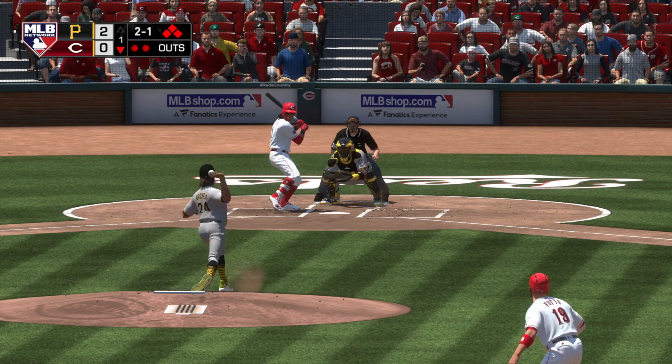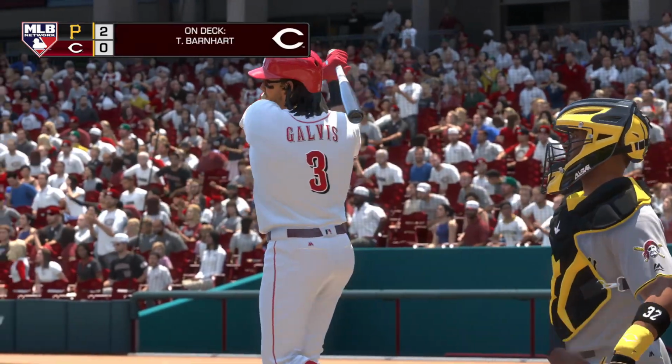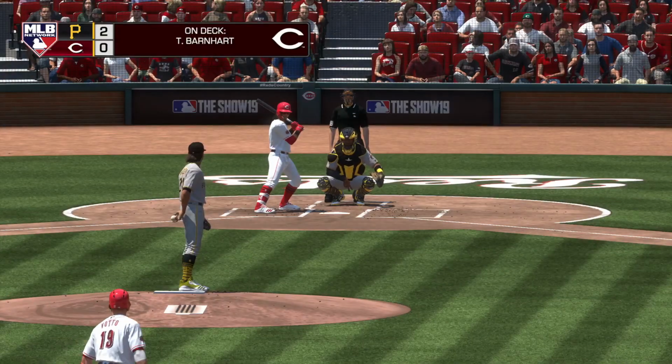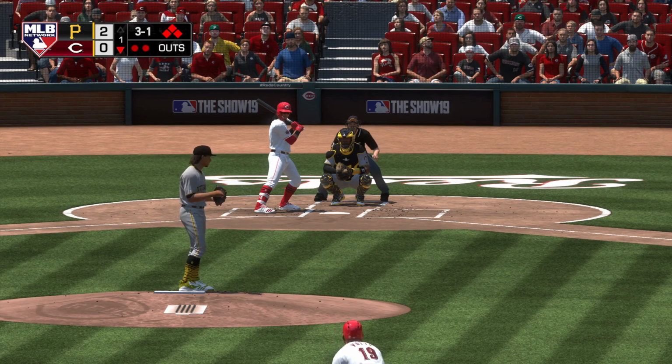The set and the 2-1. It looked like the fastball got away from him there. You fight so hard to get into these type of counts. You can't let this pitch get away from you. You have to key on something middle of the plate.